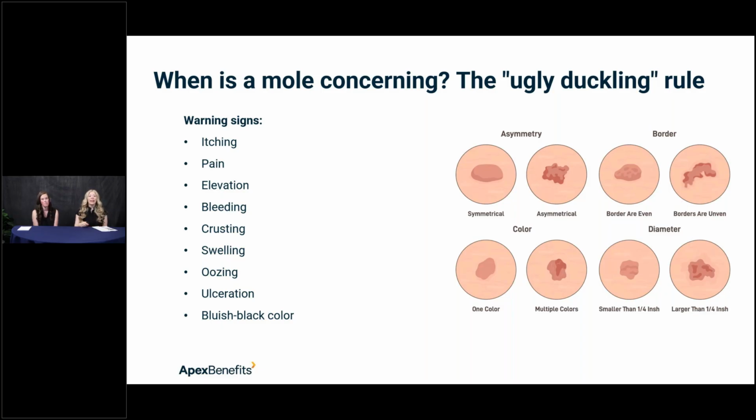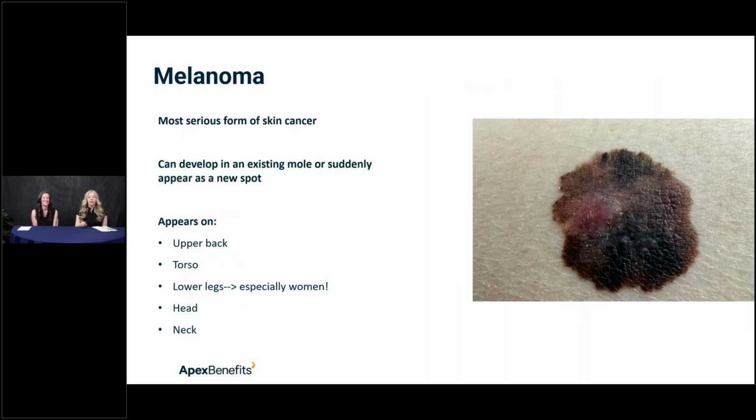So the next is the big kahuna, which is melanoma. It's our most serious form, and obviously, can develop from an existing mole. So that's where that ugly duckling comes in, if something changes or looks different. It can go from something existing, or it can be a brand new one. It appears on all these different areas of the body. It can appear anywhere that you have skin.